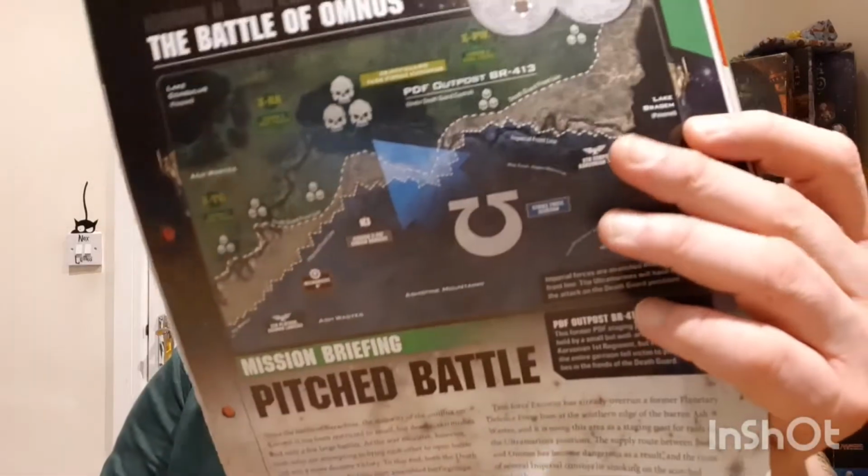Next, we've got the Battle of Omnus. You've got a nice story briefing there. Mission briefing, pitched battle. Then we're moving on. Here we've got a Battleforged roster. They've given you a full Battleforged roster there for the Ultramarines, and a full Battleforged roster there for the Death Guard. So they've gone back to telling you what troops to use here, which is fine. And in my opinion, can make the missions a little more fun. But yeah, that's just there to help you work in what Battleforged is and to working in Battleforged units.